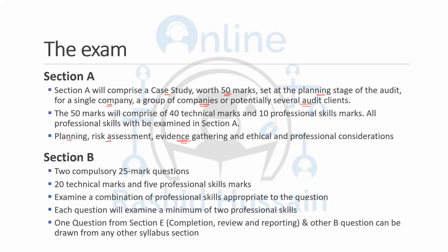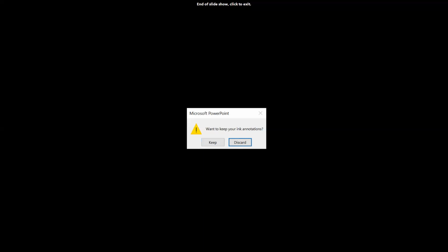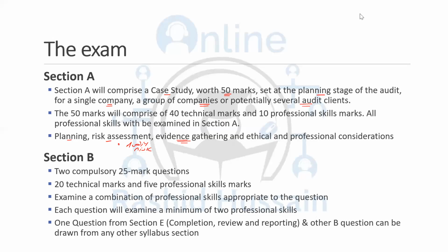So the planning, which includes the audit risk. When we say audit risk, that does not mean inherent, control and detection risk. We are not supposed to relate that with an exam question, whether this is inherent, control and detection risk. This is another blunder that many students make by relating it with that. It's not that. Just a minute. We are not supposed to relate this thing with the audit inherent risk, control risk, and the detection risk. This has nothing to do with that.